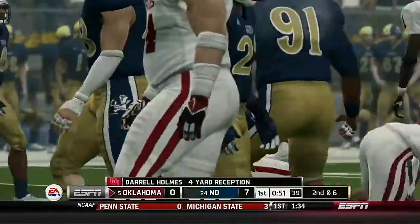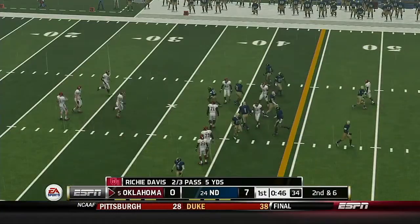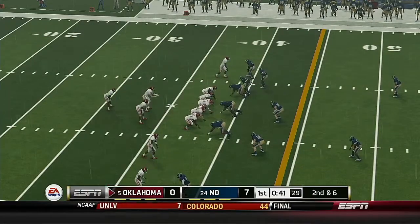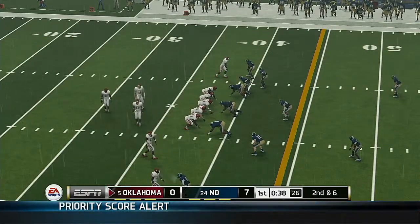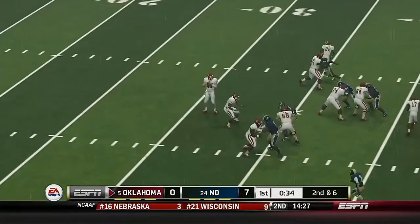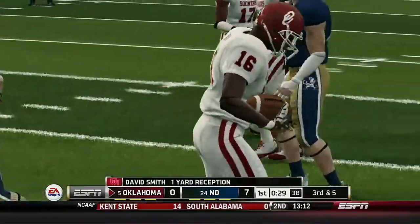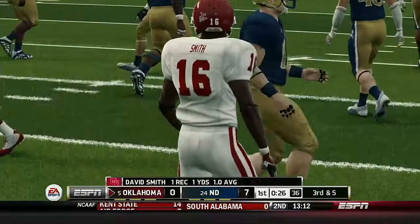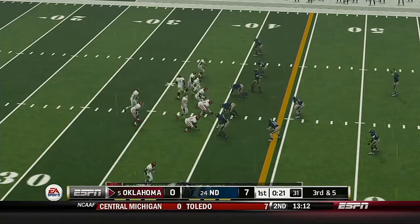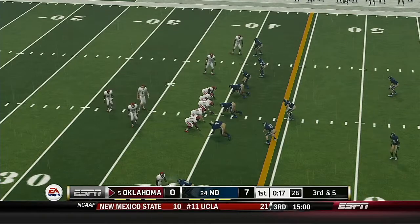Throws complete, and he's hit right away. Makes a catch, and he's got nowhere to go. Really a tough spot for an offense to be in against this crowd in this stadium.